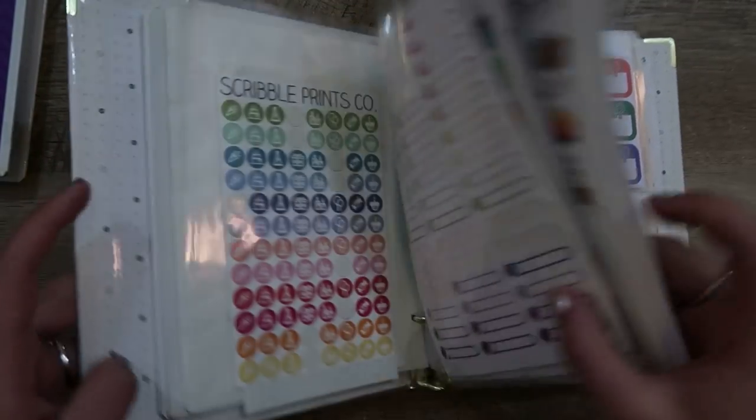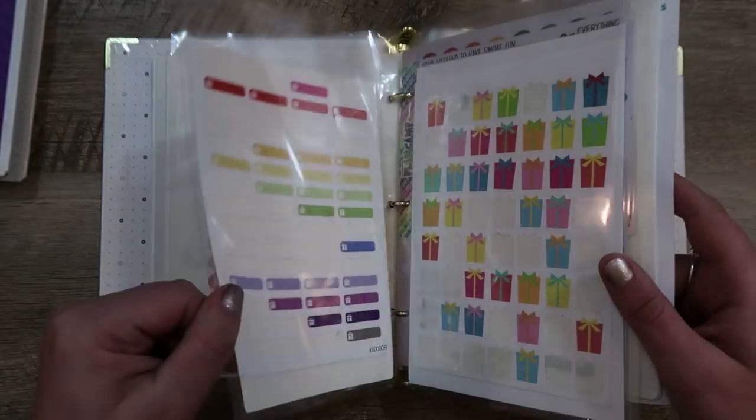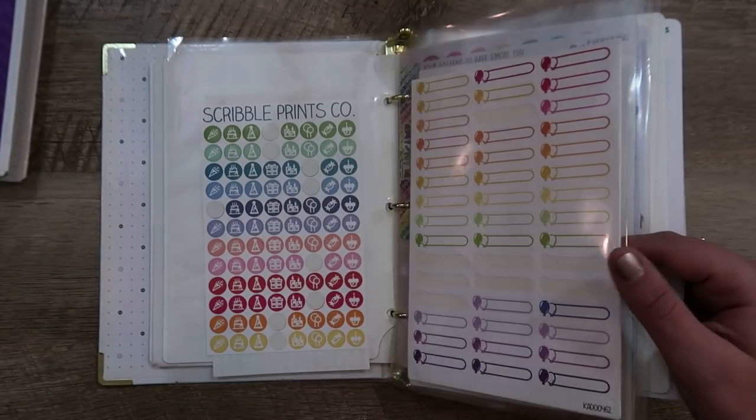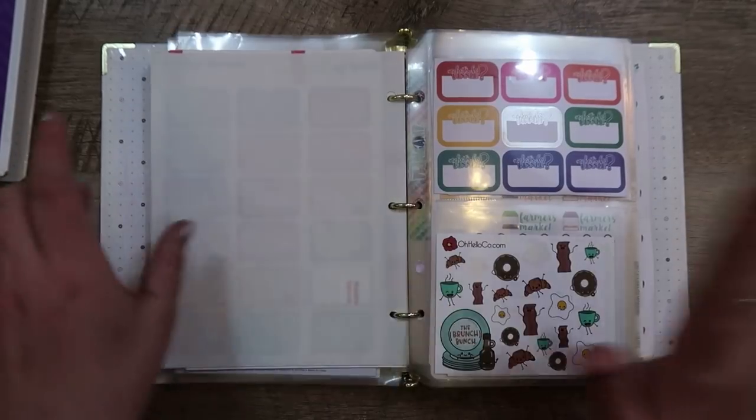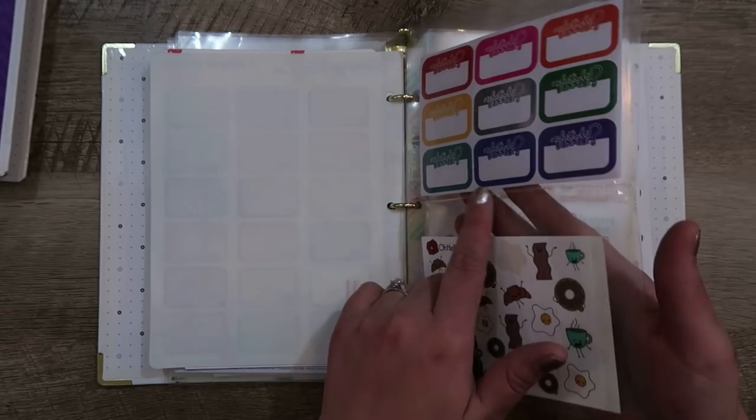The page protectors are from Amazon. They come in a pack of 100. I think it's $15 for 100 of them. So those are from Amazon. I'll link that below. And then to get the ones that are two pocketed like this, I actually made them myself.